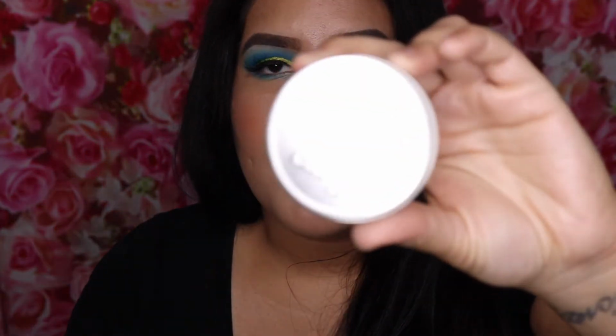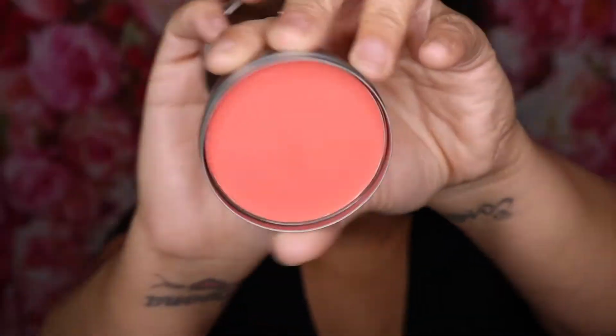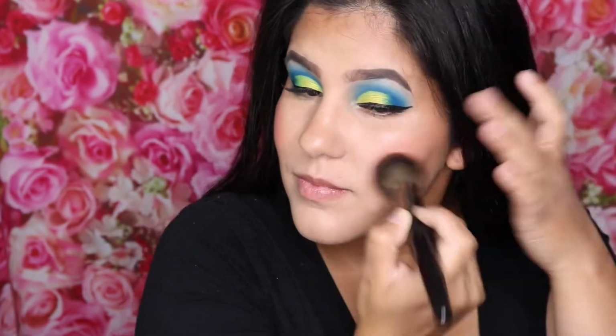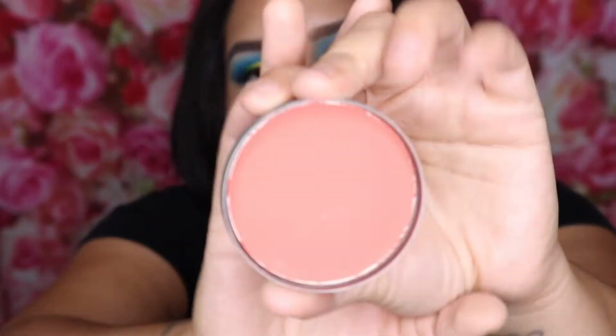So the next thing is from Cargo, and it is a blush. I did use this blush on my face today, and honestly I felt like it was a bit too much, that I had to go in with a pressed setting powder over it, because I felt like all I did was dab the brush in a little bit and it really went on. I mean, I don't know, maybe I was just overreacting, but I really saw it on the viewfinder earlier. But this is what it looks like.